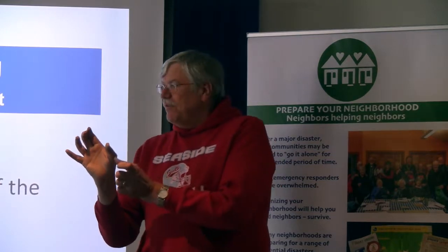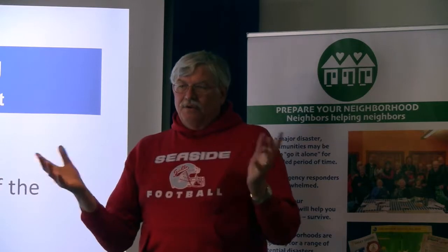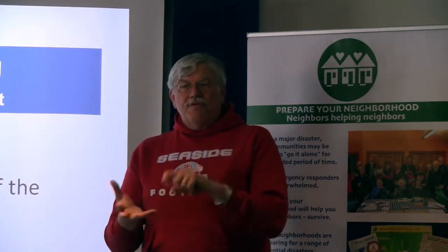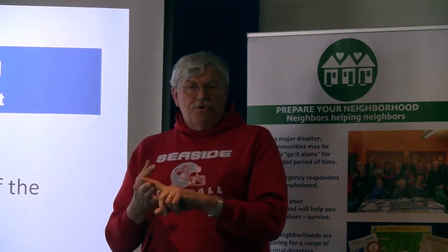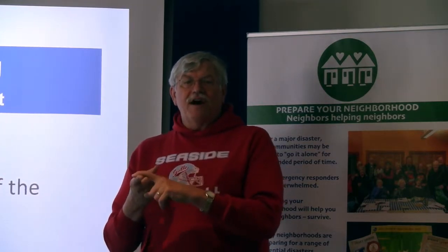So if you can't afford to be wrong, you have to do things to prepare for this. And so the earthquake will strike without warning, most likely. It will shake for 3 to 5 minutes. It will be followed by a tsunami that will reach shore at about 20 minutes, and the crest of the tsunami will reach shore in 35 minutes.